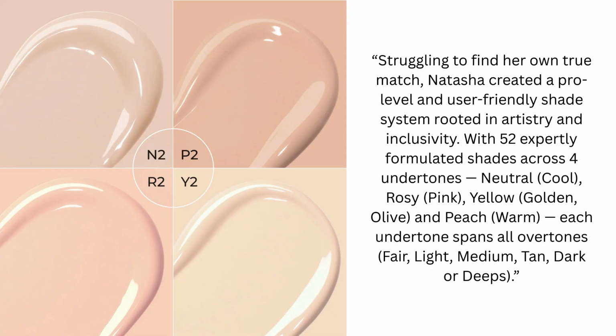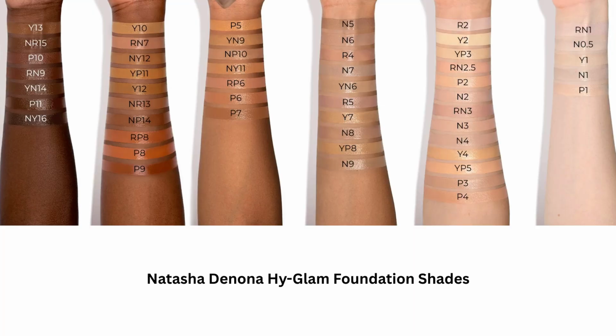And so the different thing about this is that in most lines, peach and neutral are all grouped together, and so foundations that are peach that have a balance of pink tones and yellow tones tend to be just stuck into the neutral category, and in this case, they are putting them in their own separate category. And then there are some mixes, so there's some foundations that are red neutral, there's some that are yellow peach, there's some that are yellow neutral, and there's some that are red peach.